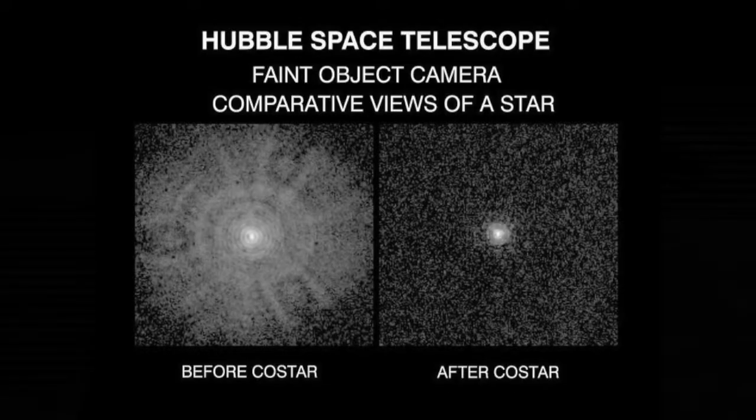The pictures of a point source before and after the COSTAR fix show how perfectly COSTAR worked. Essentially, these eyeglasses, or corrective lenses applied in front of each of the Hubble instruments, restored Hubble's perfect vision. At the time, it was indeed the best mirror ever made, and with these fixes, once again, it's the best mirror ever made. The key with COSTAR and with fixing Hubble is that Hubble is in a low Earth orbit.